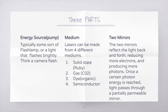To produce that, there are 3 parts to a laser. It's crazy how simple they are. There's an energy source, a medium, and 2 mirrors. You could seriously make this at home. The energy source, think like a camera flash bulb, except it flashes like 100 or several hundred times per second. It's just bombarding a medium with photons that contain energy. That's all it is.